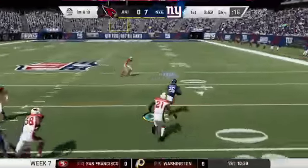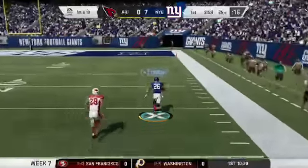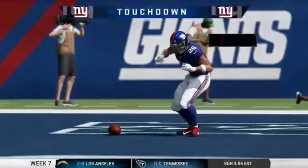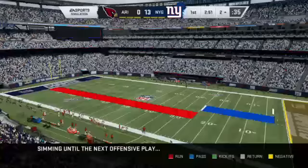Running it with the NFL's Offensive Rookie of the Year a season ago, Saquon Barkley. Weaving through traffic, and now he's free. Touchdown, Giants! Saquon Barkley, his 17th touchdown.